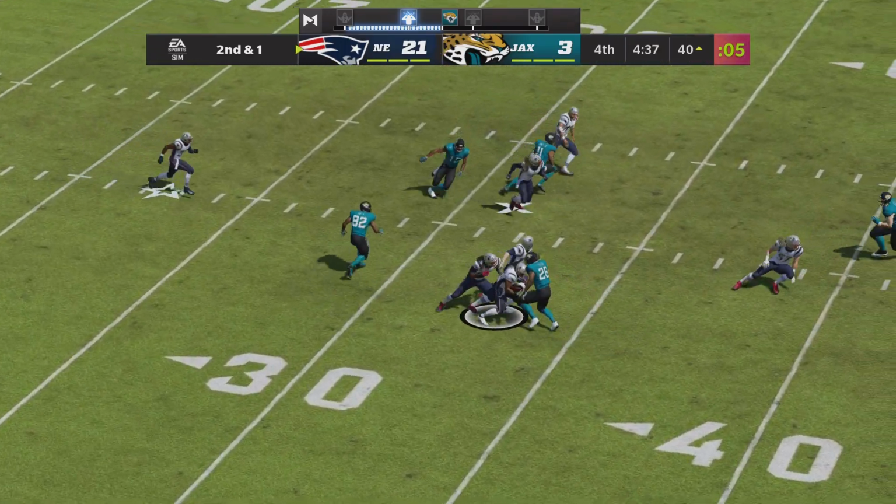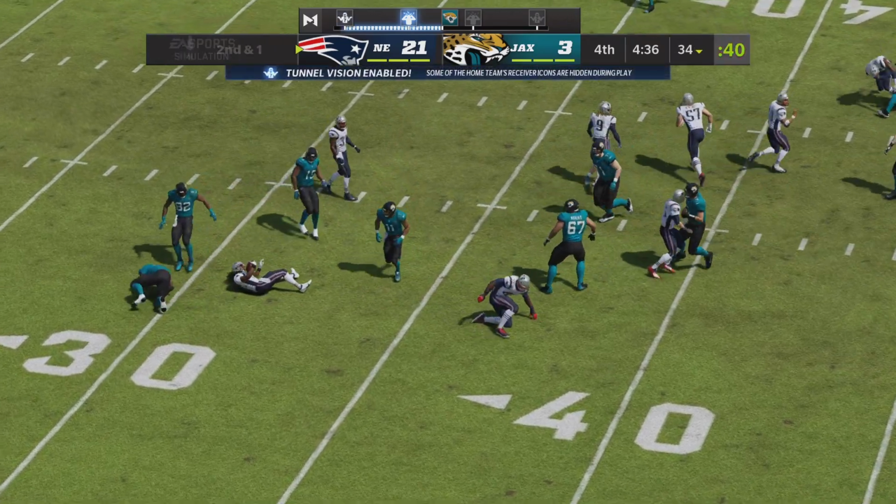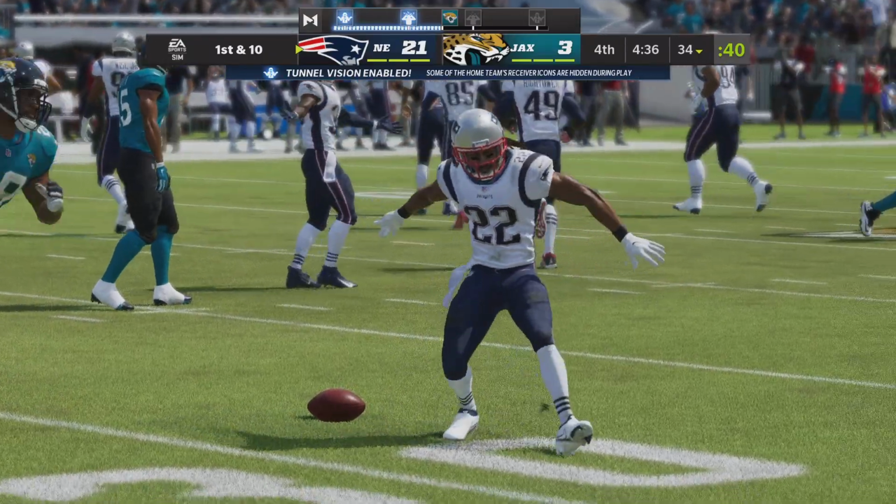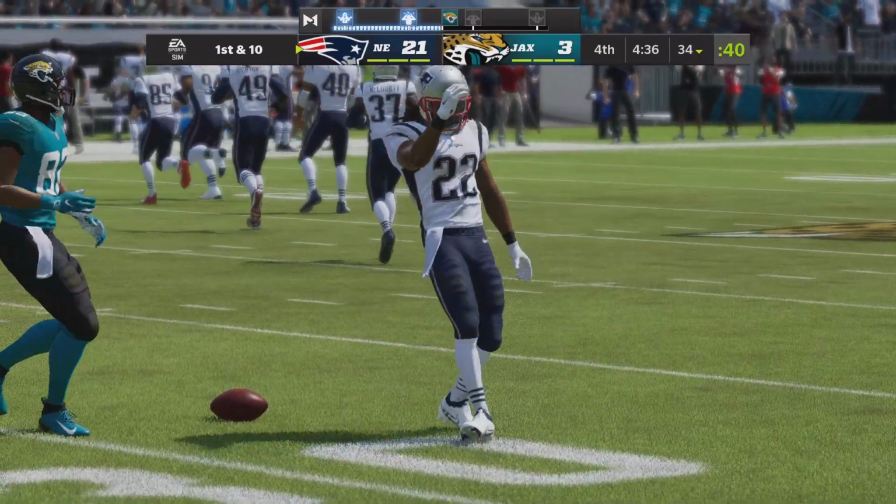Oh, into a sea of defenders and intercepted. Picked off at the 33. And his guys are going to take over at the 34-yard line.